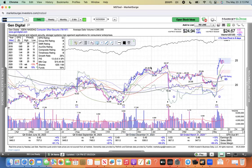Anyway, another one in the same group is Gen Digital, software security. This one is a 15 billion market cap. Not an expensive company though. They're doing about a billion a quarter. So you're looking at less than 4 times sales. Set up in the base here, gapped on earnings. Now it's trading sideways, forming a shelf, allowing the moving averages to catch up. This is definitely one for the watch list. Keep your eye on this one. Once the moving averages catch up, we might catch a bounce and trade higher above that 24.37 level, which would be your trigger area.